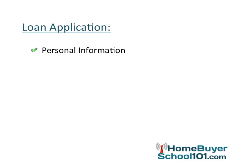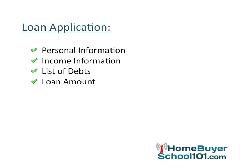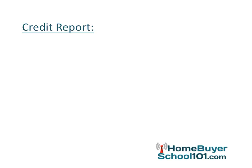The loan application is fairly straightforward. It'll request personal information such as dates of birth, address, names, and social security numbers. It'll also ask you how much money you make, as well as a list of the debts you owe people on a monthly basis, a requested loan amount, and they'll ask you a series of questions to figure out if you've ever had any bankruptcies or foreclosures in the past. Once they're through this process, they'll have all the information they need to pull a credit report.